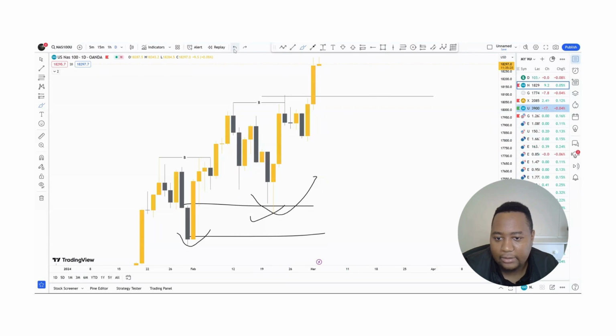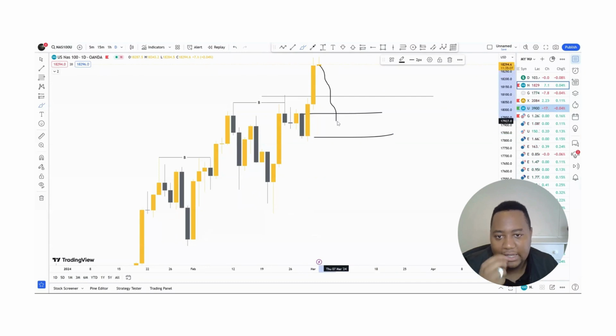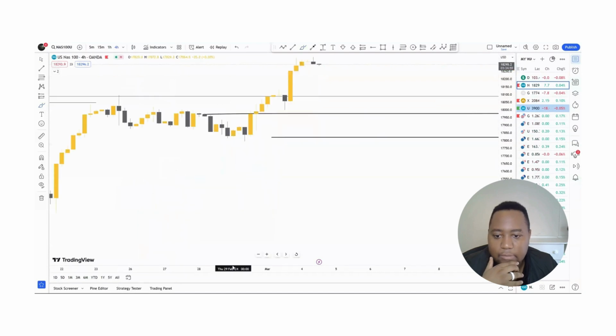Let me just in fact erase all of this. Okay, so we're currently here, we do have this demand level. Now the main question that a lot of traders would have is, will the market come across here and tap that and go up? We will see. I want to go to the 4H where we validate all of this structure that I'm talking about.